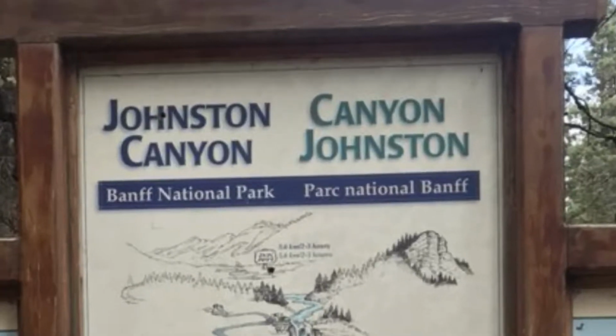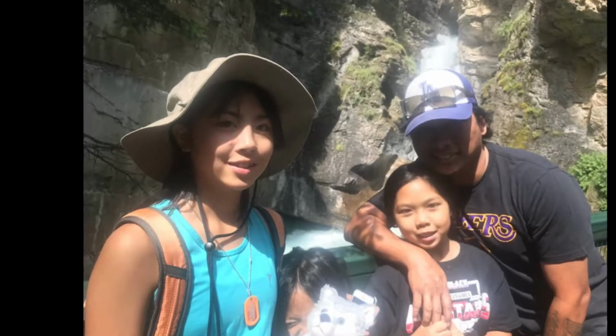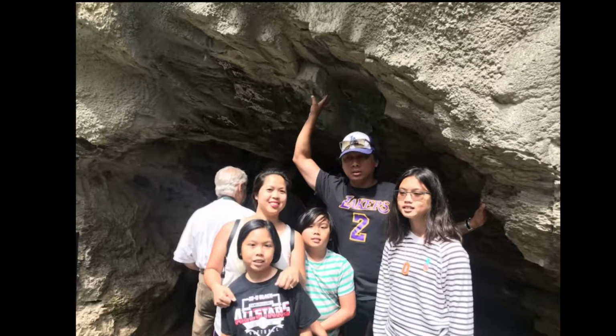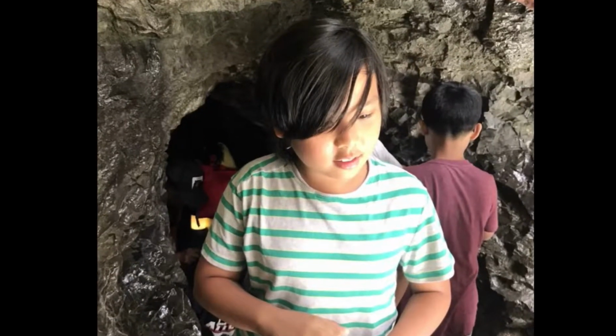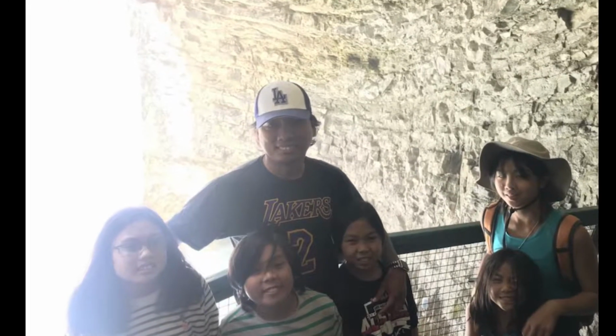Day three here in Banff National Park. We go to a popular spot again. It's called Johnston Canyon. There is an upper and lower falls, so we go to the lower falls first. An easy hike where you could get into a secret cave and see the waterfall really up close. There is quite a line, a queue, but it's nice and worth it because you get to see and hear the power of those falls and take pictures as you pass.